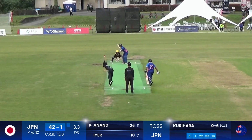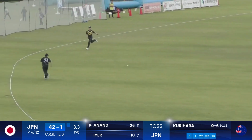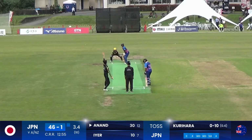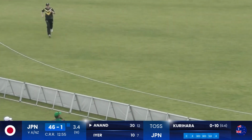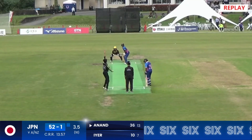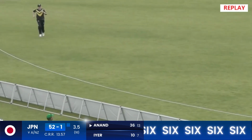Next delivery, flicks it down towards the square leg region. Might just go for a boundary. Yes, it does. Not fast legs at the boundary over there. Flicks it down to the fine leg region for a 6. That's a mammoth shot over there by Abhishek Anand. Making full use of these deliveries, making sure Japan puts on a very high score.